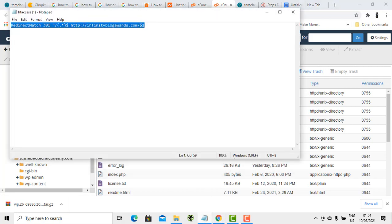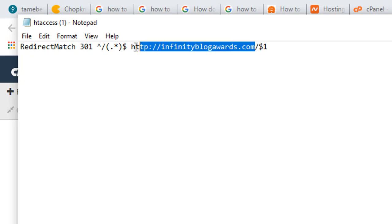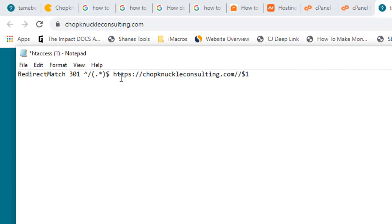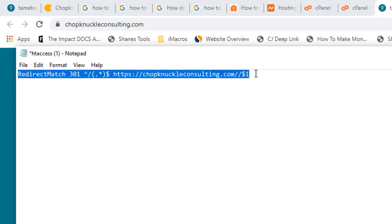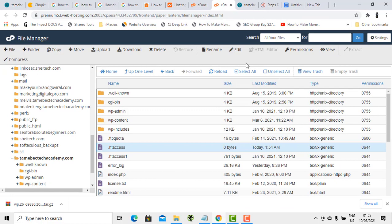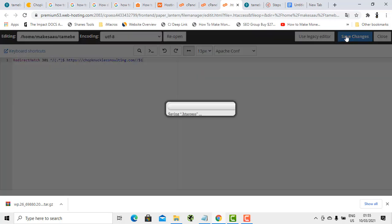So what you're going to do is to copy this code, right, and where there's this HTTPS, replace this domain with your domain. So I'll just replace this with a new domain. So you have here chopknokuconsulting.com, and then I'll copy this code and then go back to the cPanel, the file that we created, click on edit, and then paste the code here and then save changes.